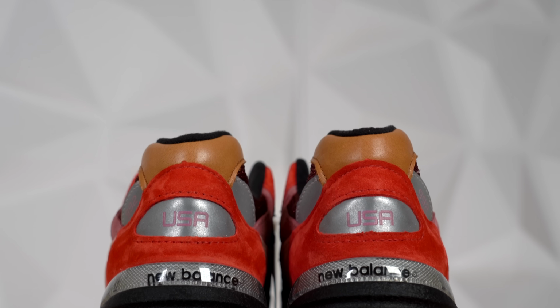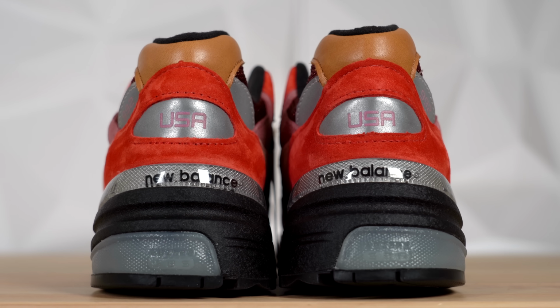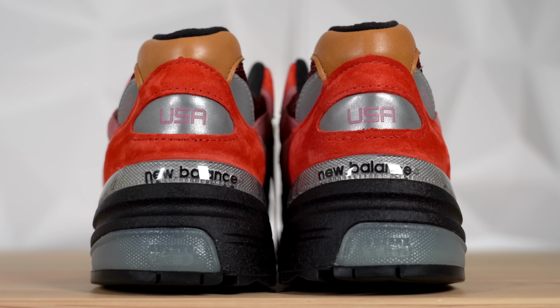On the back of the shoe, you've got USA because these are USA-made sneakers, and you've also got a semi-translucent rubber New Balance logo right there between the midsole and the upper.